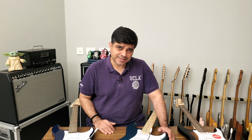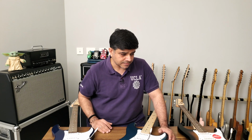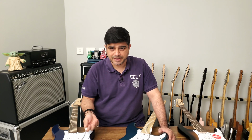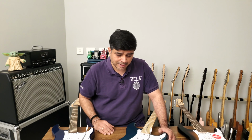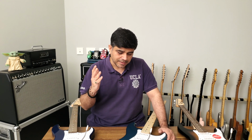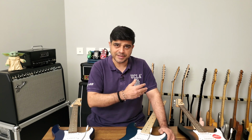For category number three, we're looking at accessories that came with the guitar. These two came with the core basics, no gig bag, nothing, just your Allen wrench and an extra spring and your tremolo arm. This baby came with a gig bag, with a high quality cable, a tuner, a cloth. I mean, definitely this one wins it.